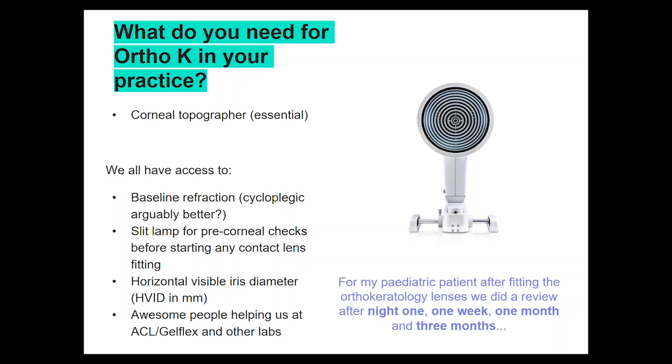So other things that we all have access to already is a baseline refraction. That's fairly straightforward. Would a cycloplegic refraction be arguably better? Yeah, possibly. We've had a couple of Ortho K patients who we've given the lenses to, and they've actually come up being a little bit overcorrected in their glasses, and we've had to reduce the power of the Ortho K. We've all got slit lamps, so we're able to do those pre-corneal checks. We can all measure HVID quite easily, and we've got awesome people at the gels, so ACL and GelFlex, who can really help us out. So for this patient, we did the fitting of the lenses and then a review after night 1, week 1, month 1, and 3 months later as well.